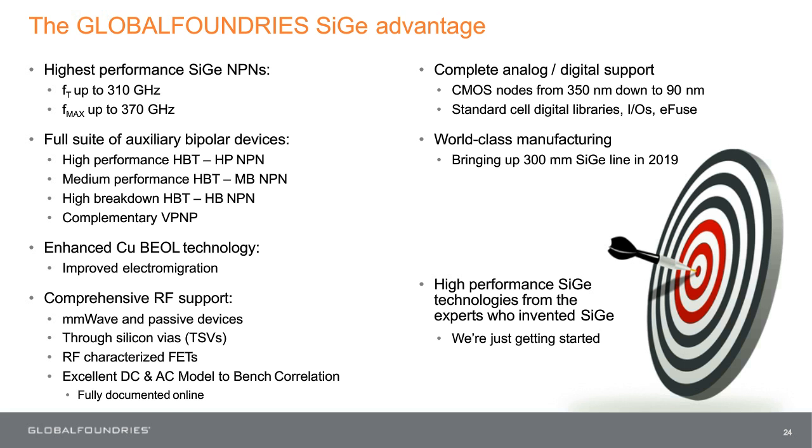But I'd be remiss in not talking at least somewhat to the GlobalFoundries technology platform that we address this market with today. I'm not going to spend a ton of time on this slide, but we have essentially the highest performance NPNs in production in the world, with an Fmax of 370 gigahertz. In each case, in addition to just the raw speed of that highest performance NPN in a process, we deliver a suite of auxiliary bipolar devices. The trade-off on the speed, the FTs of the devices themselves, is to deliver a higher breakdown device, or in some of our processes, a complementary vertical PNP type structure.